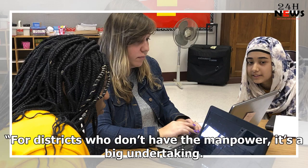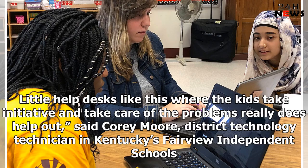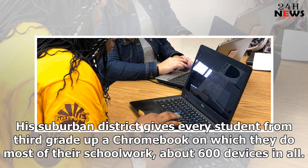For districts who don't have the manpower, it's a big undertaking. "Little help desks like this where the kids take initiative and take care of the problems really does help out," said Corey Moore, district technology technician in Kentucky's Fairview Independent Schools. His suburban district gives every student from 3rd grade up a Chromebook on which they do most of the schoolwork, about 600 devices in all.